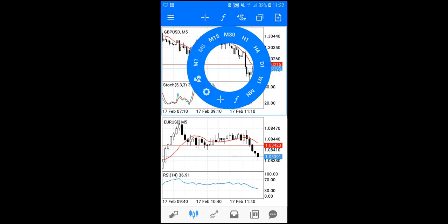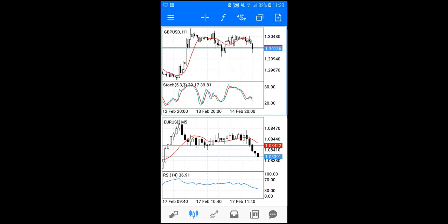Now if we hold down on the actual chart, we can also change different time frames here and access different things. We've got minute charts there, 1 hour charts, all the way to monthly charts. So we can click on a 1 hour chart and that's just changed to a 1 hour chart. So really useful functionality here in this mobile trading app.